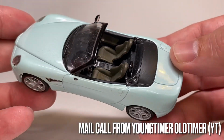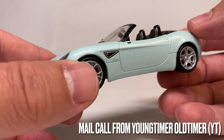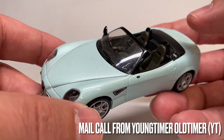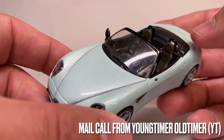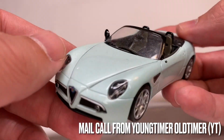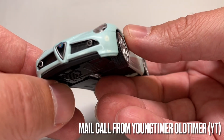Just don't get that on 1/64 scale. I'm probably never going to move my preference from 1/64 to 1/43rd, but this has definitely got my attention. I love the different color seats. These are like olive seats on a black interior, and that's just a nice little option that you don't always get on the smaller cars.